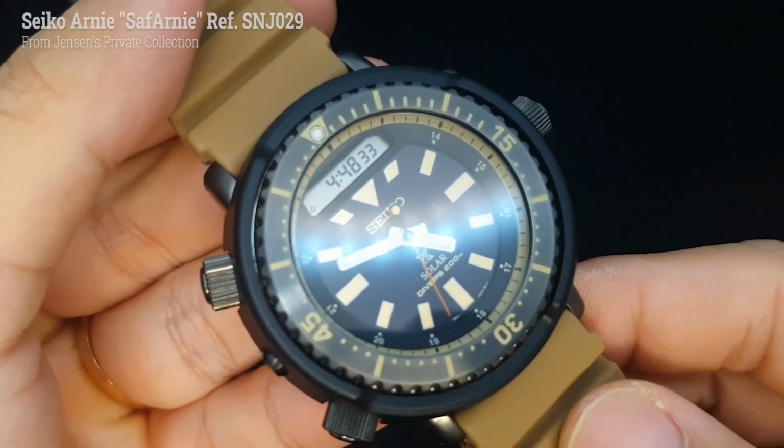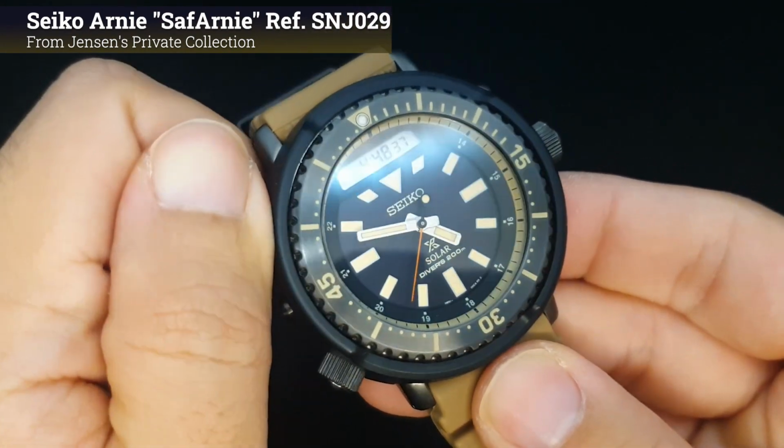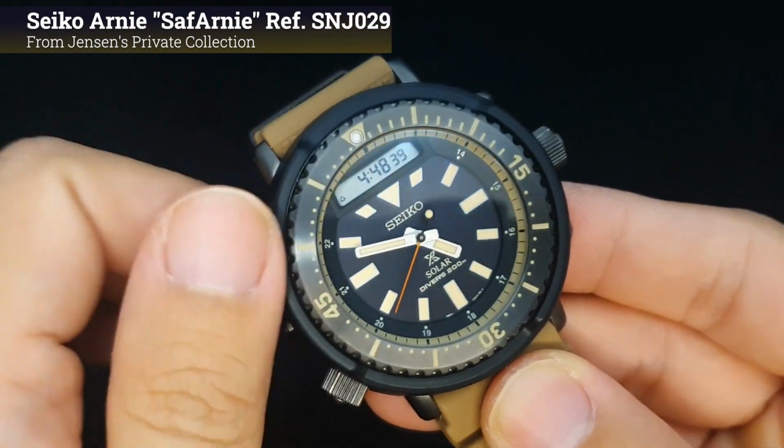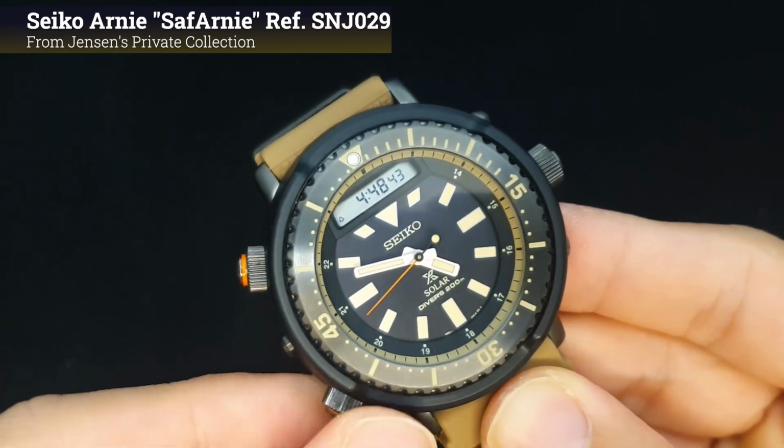So he wore this watch, the H558-8000. It's nicknamed the Arnie because he is the first one who spotted that watch in the movie. And it's a very macho watch. This is not a vintage piece. This is a modern reissue, the SNJ029. It feels very military, very commando style. You feel macho once you wear it.